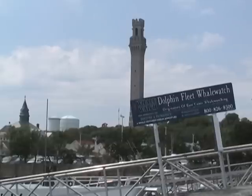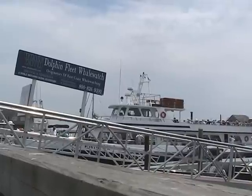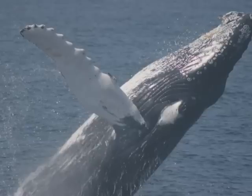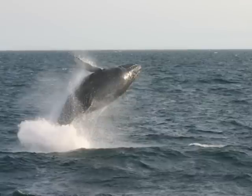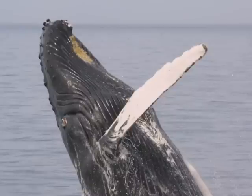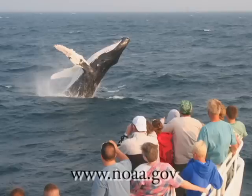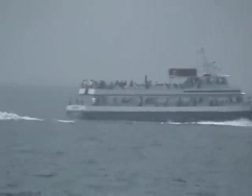The Stellwagen Bank National Marine Sanctuary, a federally protected marine habitat in the ocean north of Provincetown, is home to an amazing variety of marine life, including whales, dolphins, sea turtles, deep-sea fish, and seabirds. It is the closest land point to whales in their natural habitat, and therefore Provincetown boasts some of the best whale watching in the world. As a result, whale watching trips have become a must-do activity for visitors.